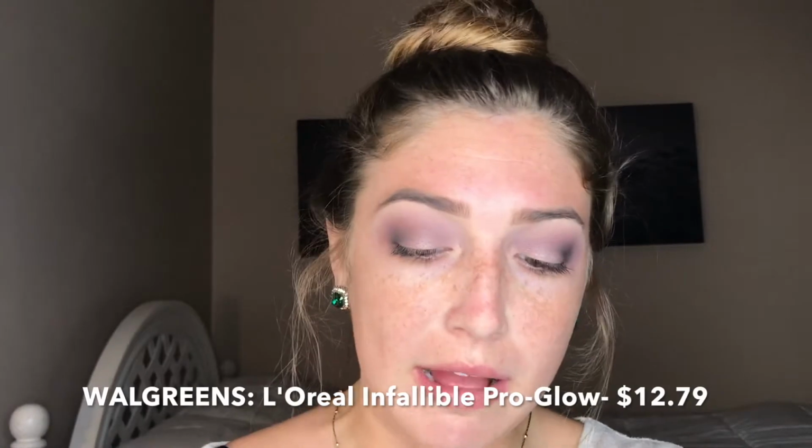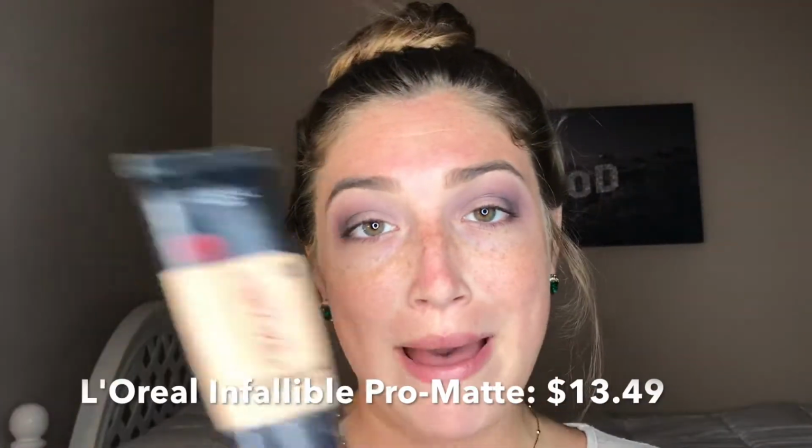Now we're working with several foundations today. We have the L'Oreal Infallible Pro Glow, the L'Oreal Infallible Pro Matte, and because I'm not as tan as those colors, I have the L'Oreal True Match in the shade Soft Ivory N1. And this is just what I use to combine my foundations whenever I have a color that's too dark for my skin, or if I'm not spray tanned or whatever.